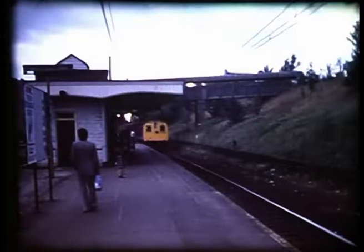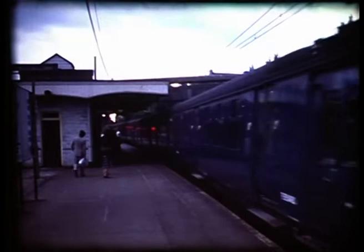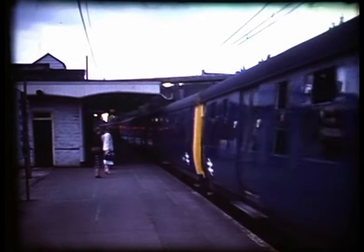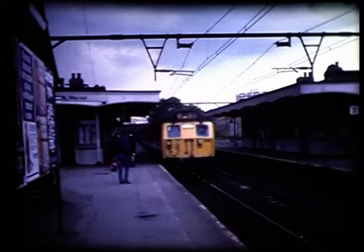Here we are back at Gidea Park. One of the class 305s arrives bound for Liverpool Street. Now some onboard scenes on a London-bound Class 306 Shenfield unit.